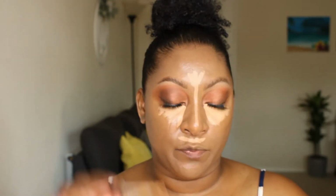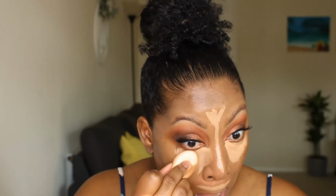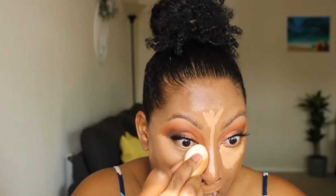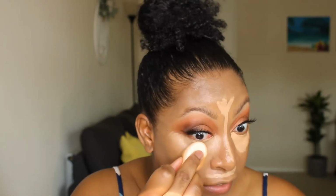And this seems to really spread. That was just one dip and it did both eyes, my forehead, everything. So that really seems to spread out really nice. Alright, I don't have a cream bronzer, so I'm just going to go in with this sponge. I'm going to fold it like a pizza again and blend this out. Of course it's a little big getting into the inner corner of the eye, so that's annoying.